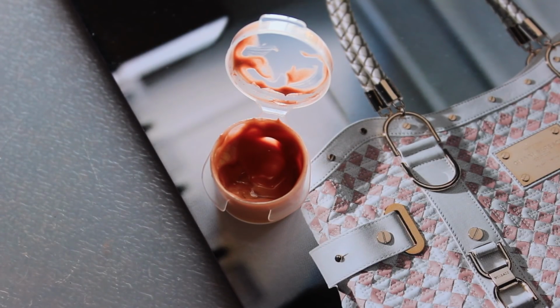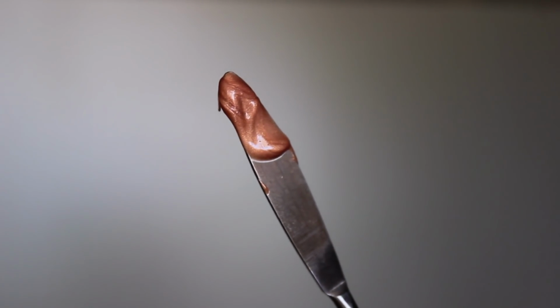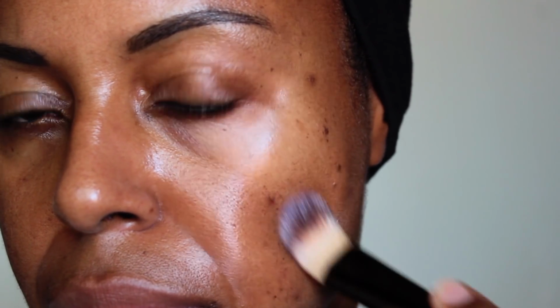This is from GlamGlow. Now I actually first received a sample from Sephora, which is in the shade Sunglow. And this is GlamGlow's Glowstarter Mega Illuminating Moisturizer. The scent is sherbet, just like an ice cream sherbet cone. Oh, it smells so good. And even though you can see the color from here, this tone, it just goes right into the skin. And it has a sheen to it. It has a subtle shimmer. It's not sparkly. It's not chunky. It's that natural look. I like that shimmer from within, for all over my face, because I do like glitter highlighters, but when it's all over my face, I want it to be subtle and I don't want anything chunky.